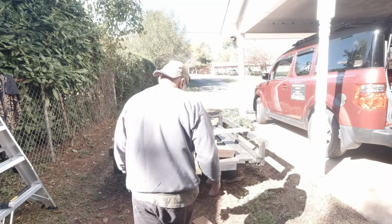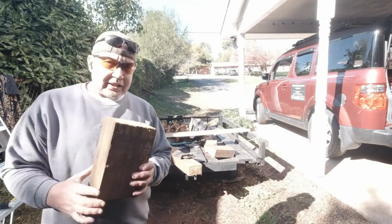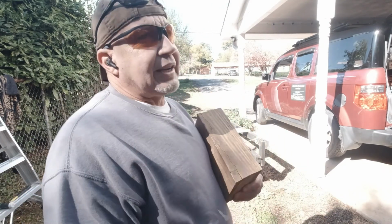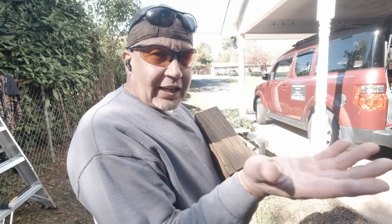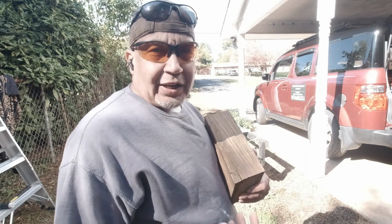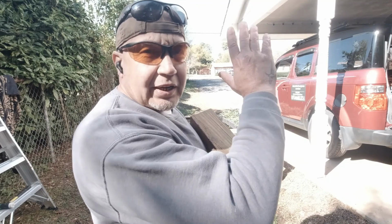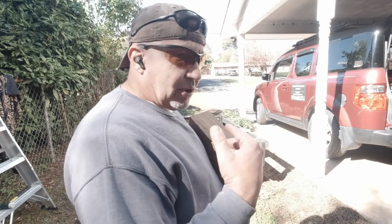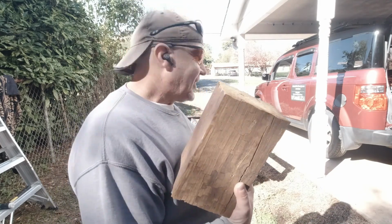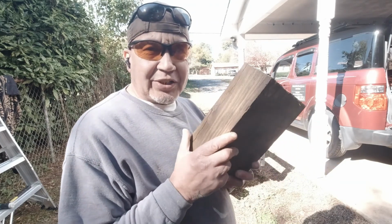Cuts pretty good. I think for cutting beams, or if I'm working on a deck and you want to cut something off. I'm not going to use it for tree trimming and doing work for other people, but for around here, it'll work. Anyway, I cut this. This is a beam that came off a deck.